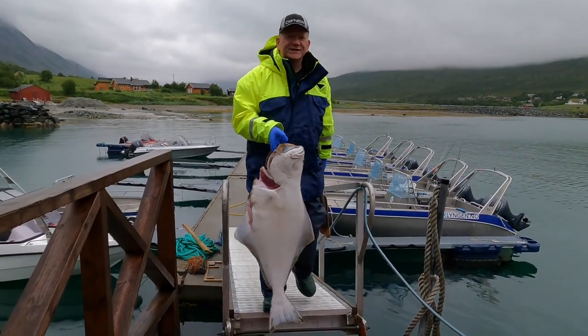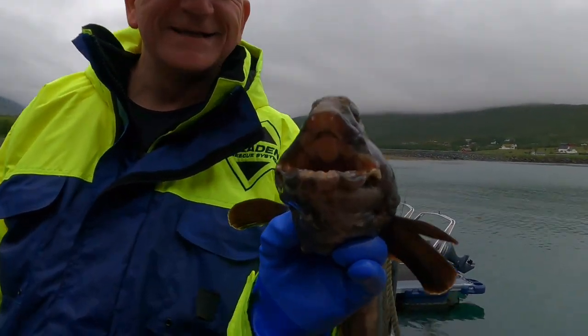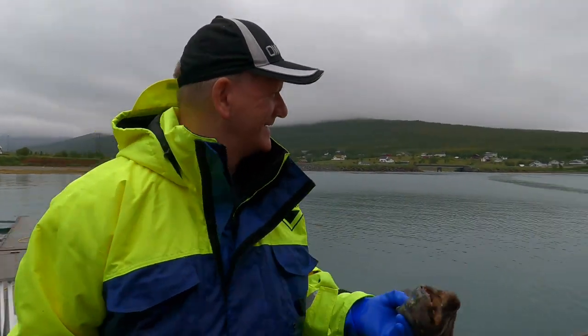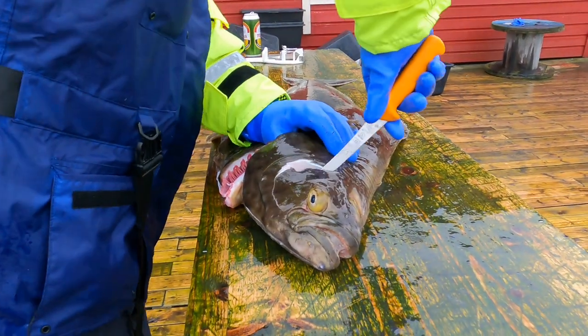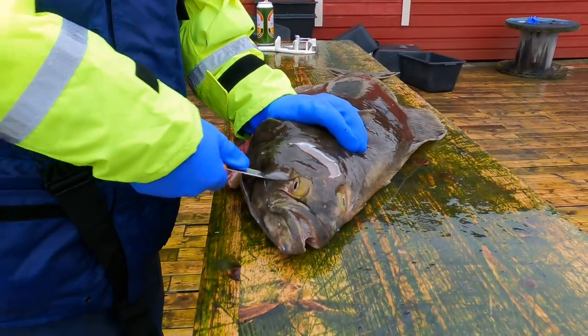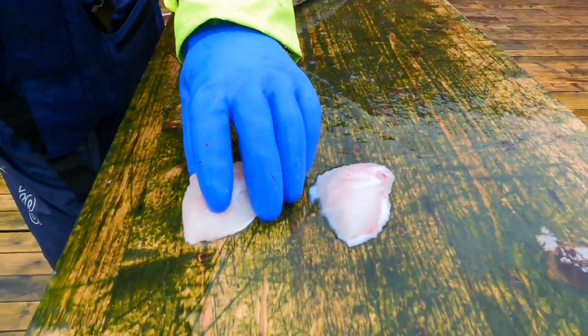Here's our tea tonight, but you know what, here's Smiler. Look at Wolfie, he's lovely. Twins. Lovely morsels.